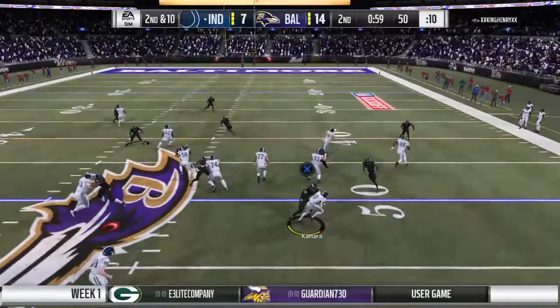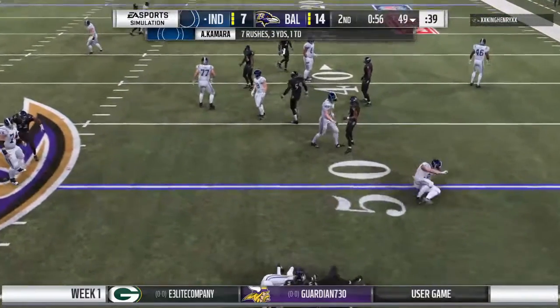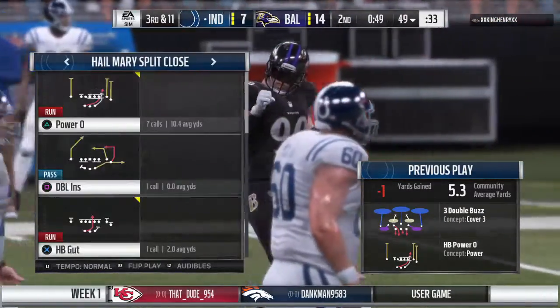They'll run it now out of the gun. And that play will go nowhere. Losing yardage back near midfield at the 49. It'll go as a loss of a yard, and it'll set up 3rd down.